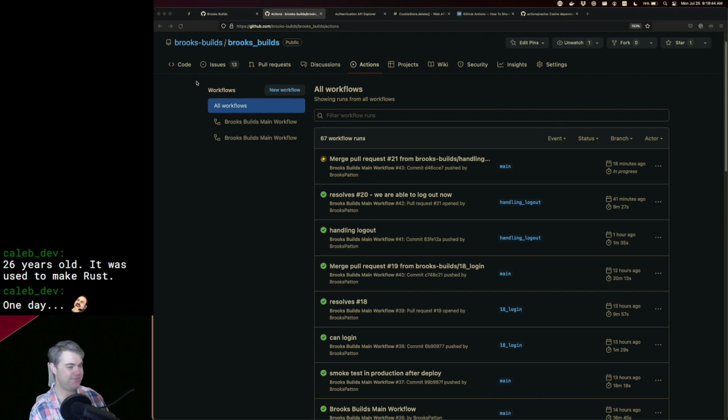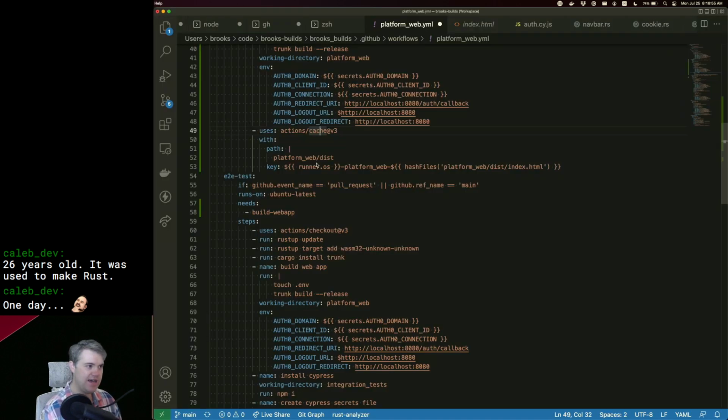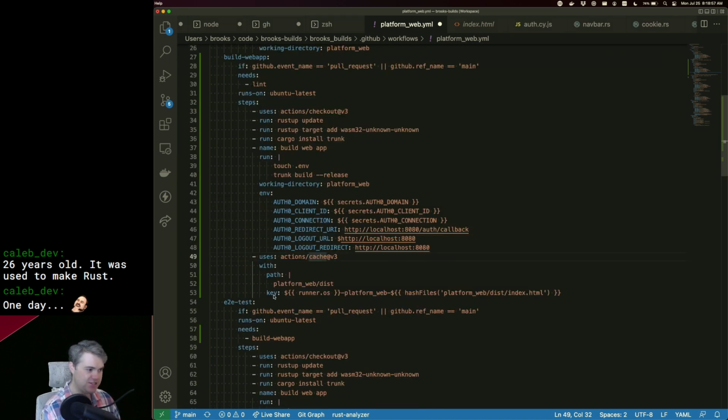Maybe. All right. Well, I realized that my alarm went off telling me I have to go and get ready for work today. So looking at what I have here. So we're trying to set up caches for this.